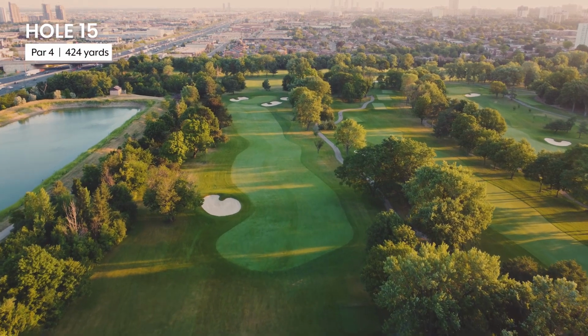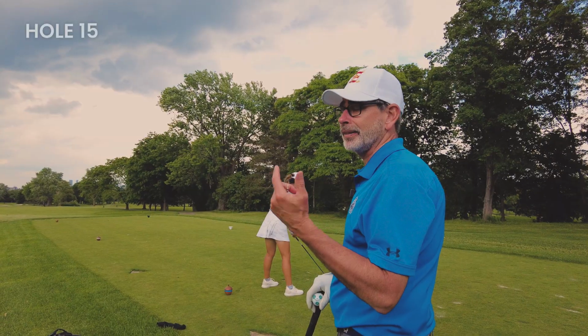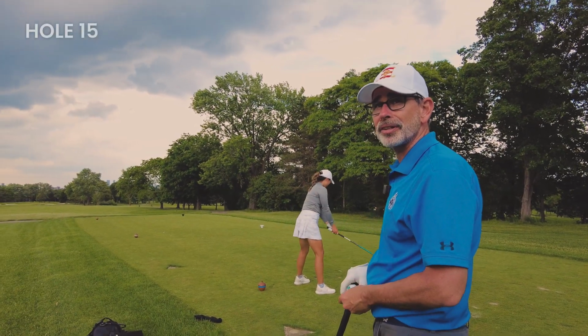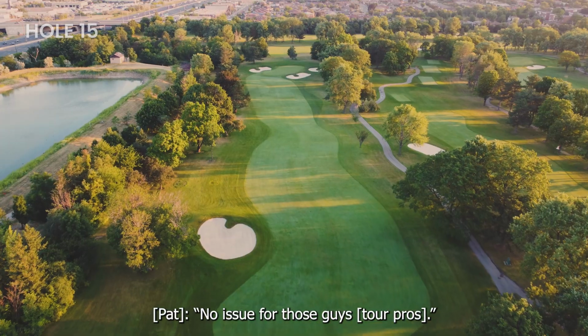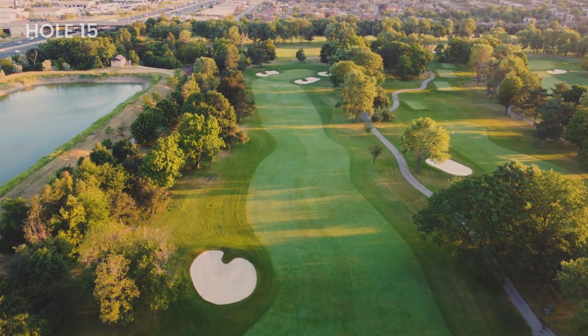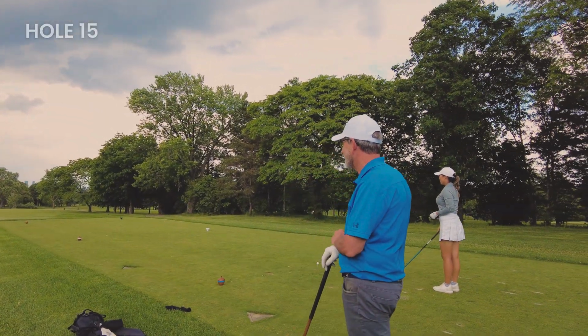There's a subtle challenge to it. Off the back tee, you're playing to a hole that's got a reverse cant. It turns left, but it actually falls to the right, so it'll just be hard to keep it on the fairway. No issue for those guys. It's pretty open, right? Yes, for us it's inviting.